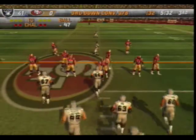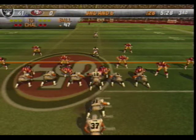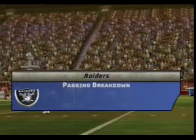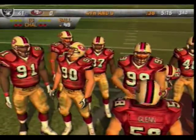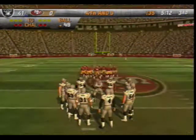Third and 6. Ball on the 47-yard line. All day, baby. Come on. Ross, the deep man. Watch the snap down. He tucks it away. Great fake. Throwing. Gross comes up to make the play at the 49-yard line. That's the kind of mental error that drives coaches crazy. As a receiver, you got to be aware of where you are in the field and where you have to go to get the first down.